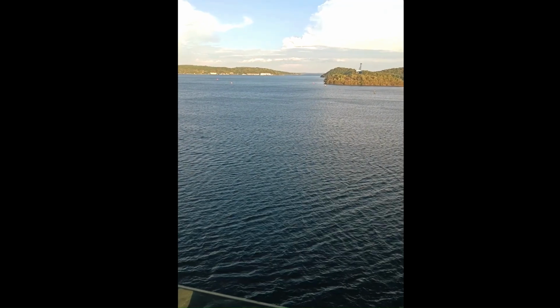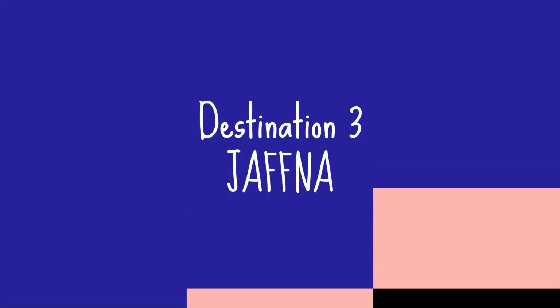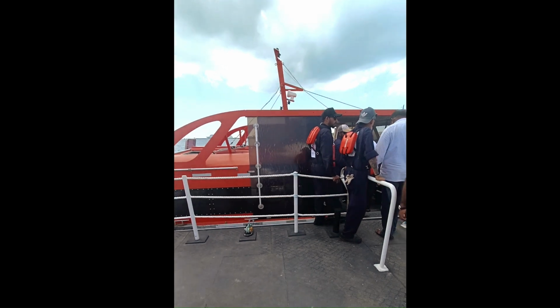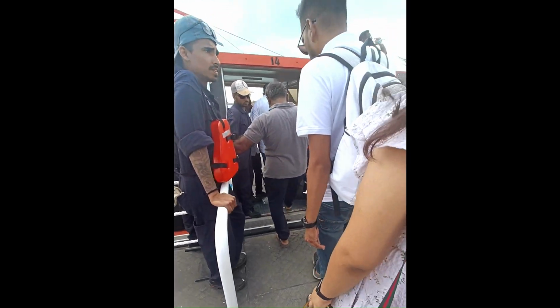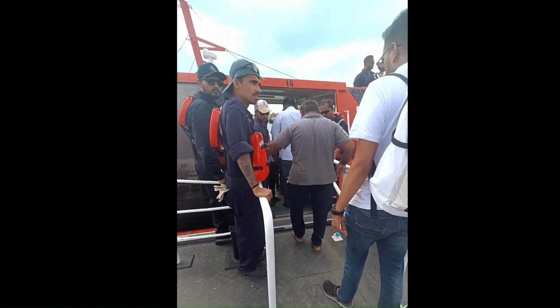There were actually some more places to explore, which I didn't do because of the heat, so I decided to get back and explore all the activities on board before I move on to the next destination, which is Jaffna. Unlike the other 2 ports, Jaffna does not have a fully functional port. So if you want to visit Jaffna, they will take us in smaller tender boats to the port, from where we can take our taxis and autos to explore Jaffna.